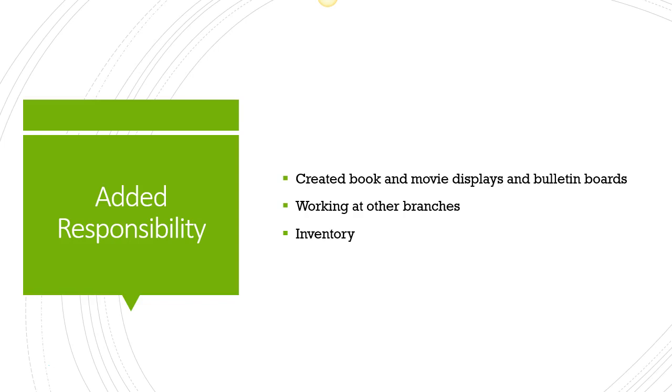So, some responsibility that was added kind of later on. I learned how to create book and movie displays, which was just pulling items that fit the general theme, whether it was a princess theme or for Mother's Day, pulling books that went along with mothers. And then I also got to create a bulletin board for the summer reading program, which was about a universe of stories. So we created the moon out of tinfoil, and we created a little 3D rocket, and just made it look kind of similar to space.